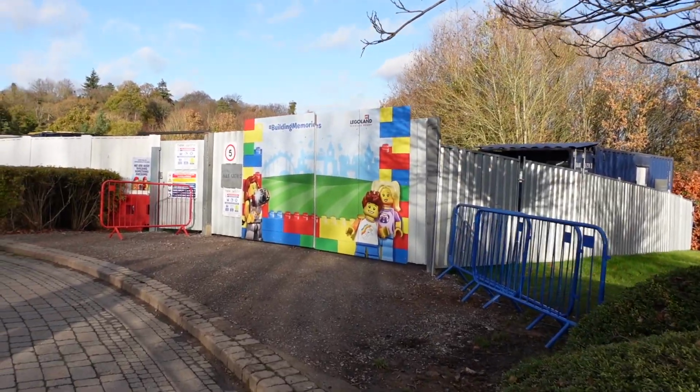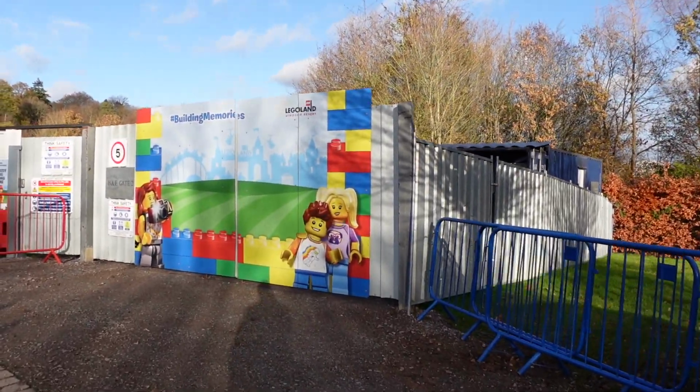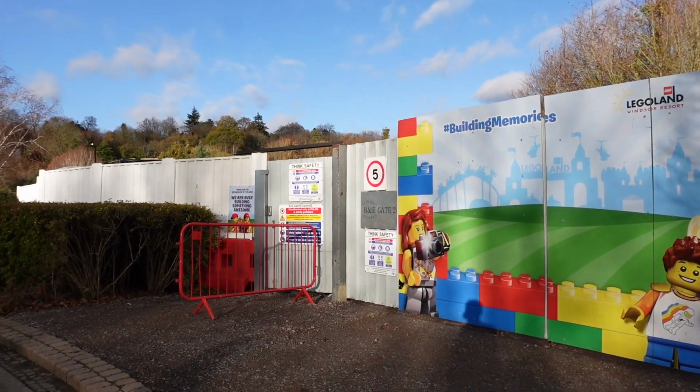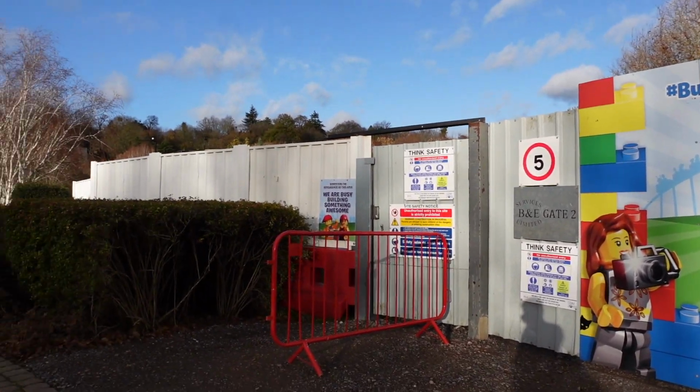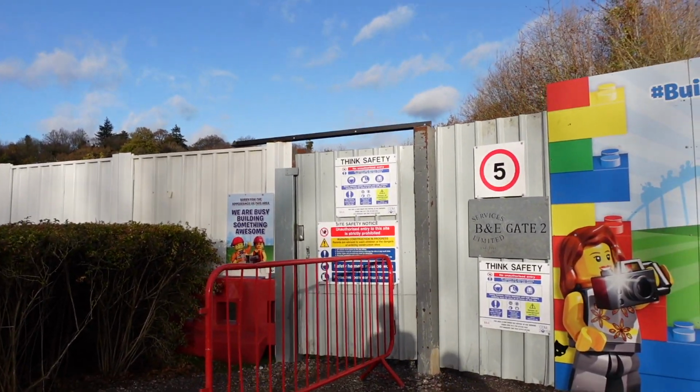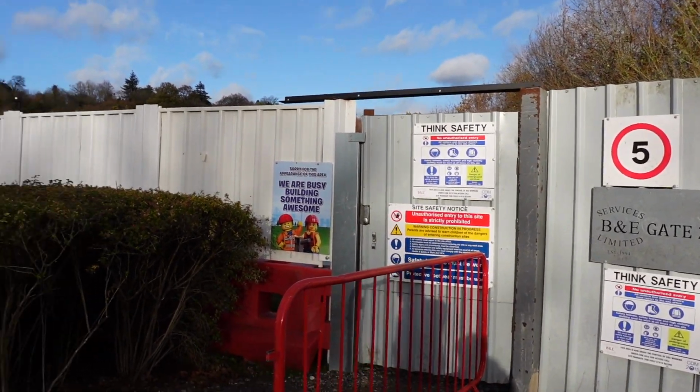What are they building here? Are they building more Miniland? Are they building a ride? We're busy building something awesome. I hope so. We'll find out at some point. Something awesome! Because everything is awesome!